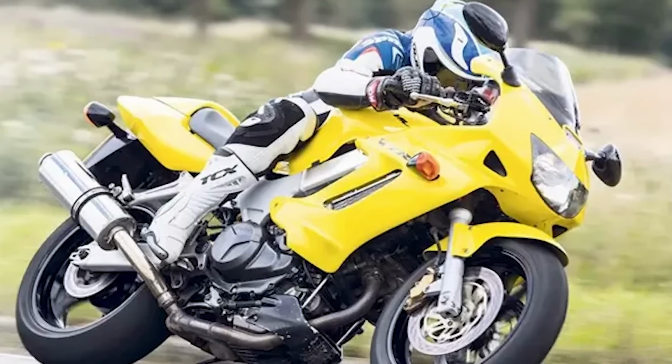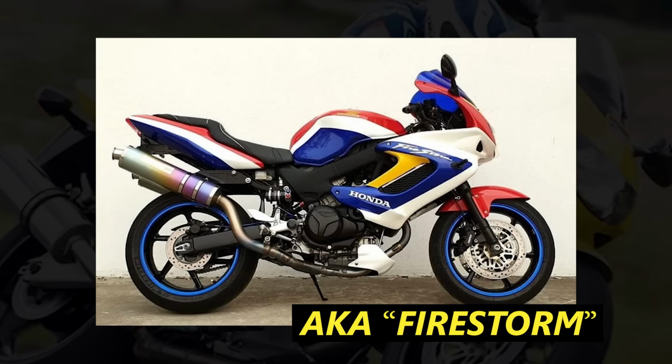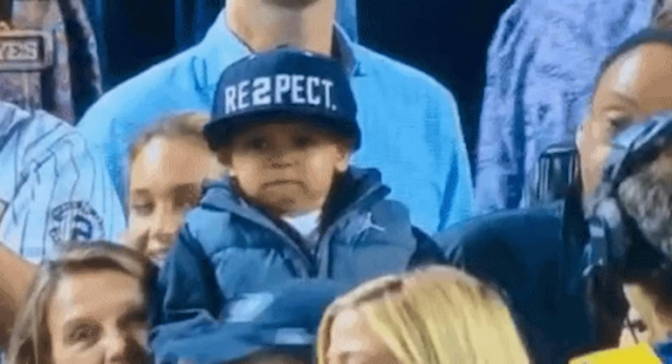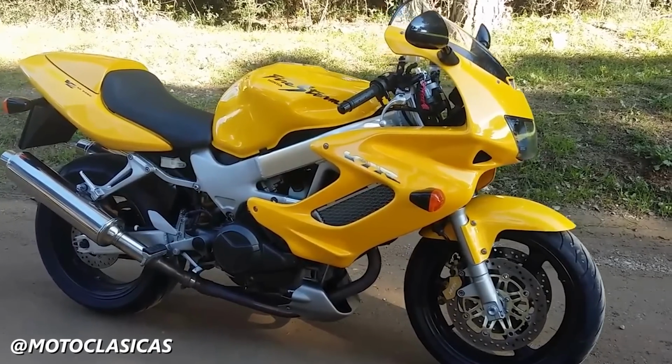And the last motorcycle on the list today is the Honda VTR1000F Superhawk. The Superhawk, also known as the Firestorm in other countries outside of the US, which, can we just take a moment to kind of doff our cap to Honda's naming conventions? It's absolutely crazy. It was produced by Honda from 1997 until 2005.